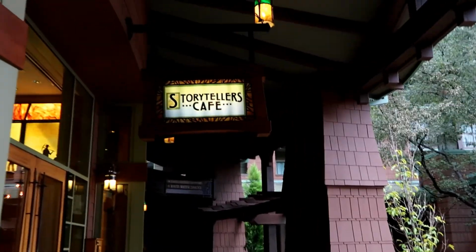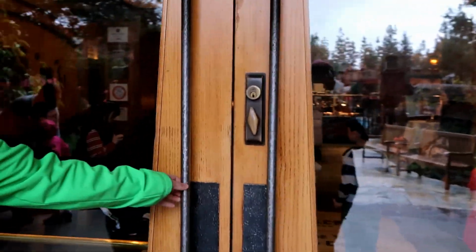Okay, we have breakfast at the Storytellers Cafe. There's the entrance. This is our first time eating here. Actually, it's the first time staying here, so.